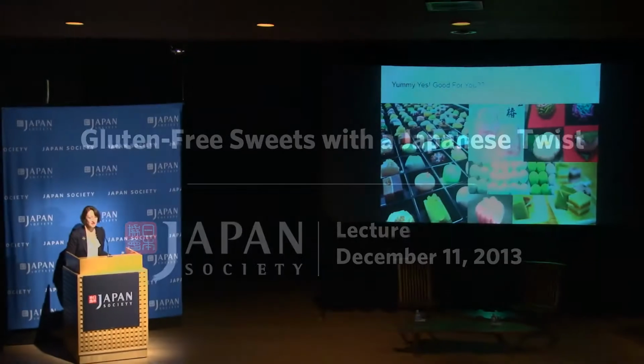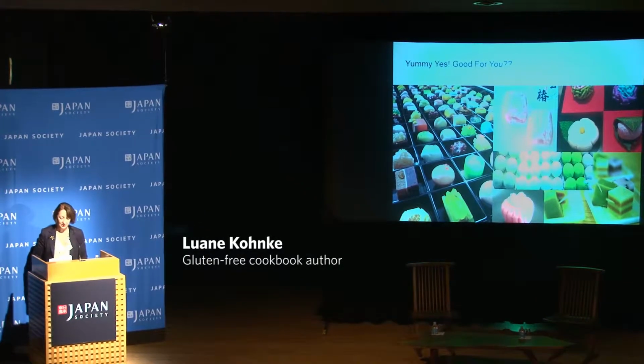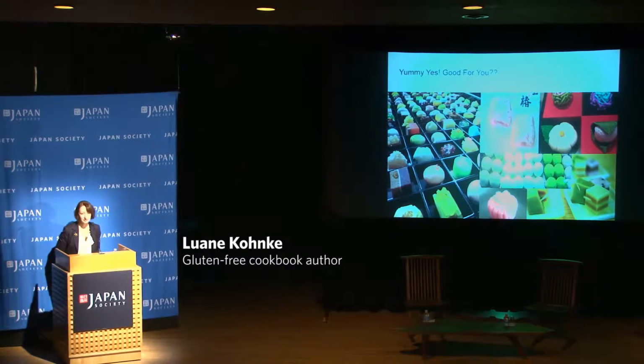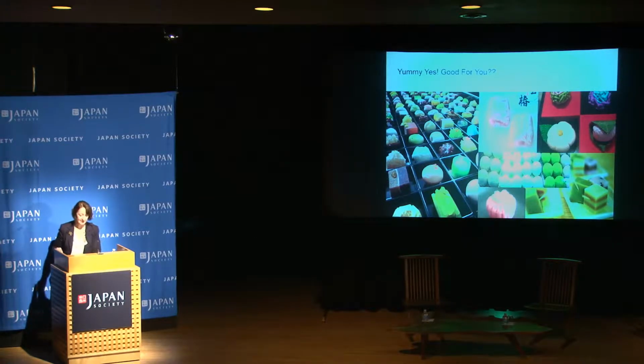Gluten-free cookies with a Japanese twist. Traditional Japanese desserts such as sakura mochi, batamuchi, namagashi are gluten-free. And they're gluten-free because they are often made with rice flour and bean paste, which are naturally gluten-free ingredients. And my favorite, of course, is mochi stuffed with ice cream. And it's absolutely yummy, of course.